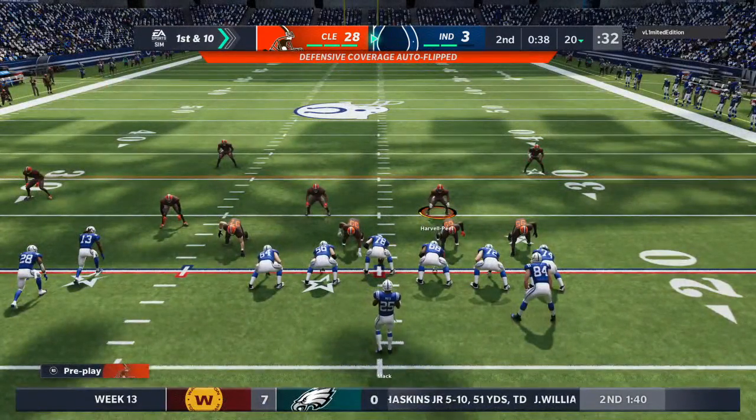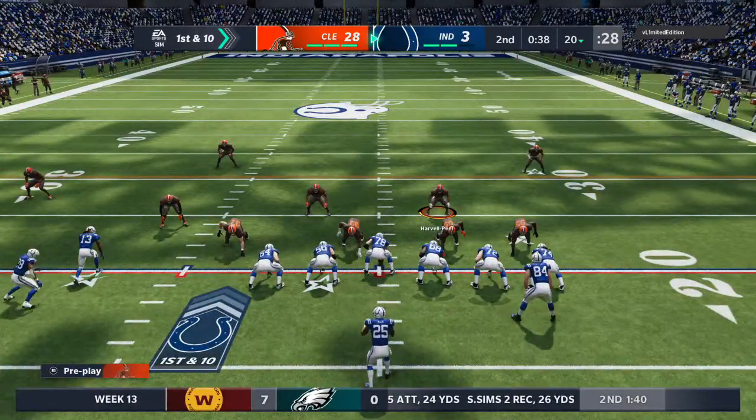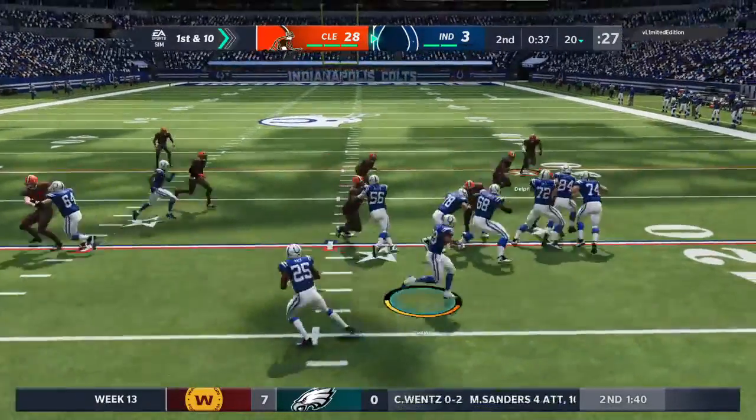The Indy offense at the line and set to go. Well, look at the clock here. You're inside of a minute. First half hasn't gone that well for you. How are you going to play this drive?